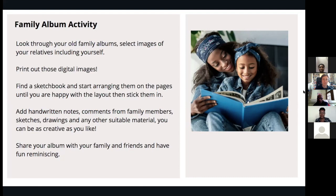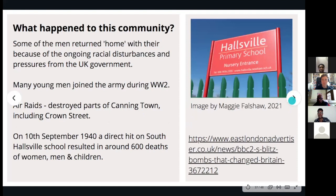Okay. Right, so what happened to this community? Where did all these people go? Did they just suddenly all move out? It's a question I was asking myself. Some of the men actually returned home because of the ongoing racial disturbances. And also there was pressure from the UK government. There was the Aliens Registration, which made it difficult for some men to work in this country, so they were better off returning.